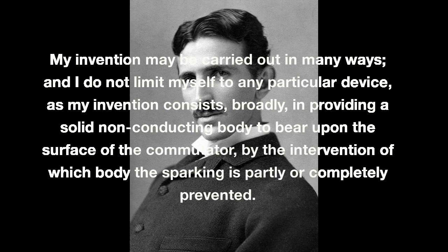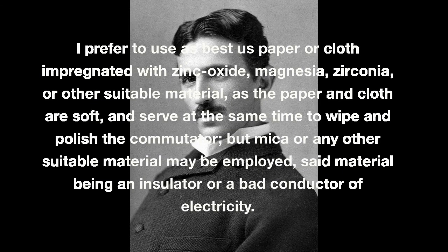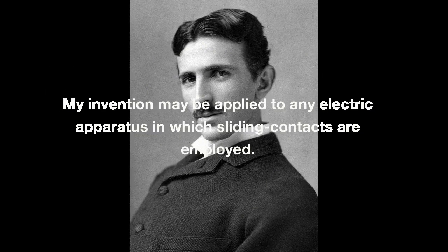My invention may be carried out in many ways, and I do not limit myself to any particular device, as my invention consists, broadly, in providing a solid non-conducting body to bear upon the surface of the commutator, by the intervention of which body the sparking is partly or completely prevented. I prefer to use asbestos paper or cloth impregnated with zinc oxide, magnesia, zirconia, or other suitable material, as the paper and cloth are soft, and serve at the same time to wipe and polish the commutator, but mica or any other suitable material may be employed, said material being an insulator or a bad conductor of electricity. My invention may be applied to any electric apparatus in which sliding contacts are employed.